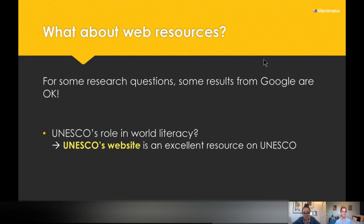UNESCO's role in world literacy, for example, it might be hard to find that sort of information in a database, but UNESCO's website has a whole section on their role in world literacy, and it's going to be a really excellent source on UNESCO, although it will be a little bit biased towards UNESCO, but it's coming right from them, who are the ones doing this work. So there's one example when a website resource might be a good source for information.